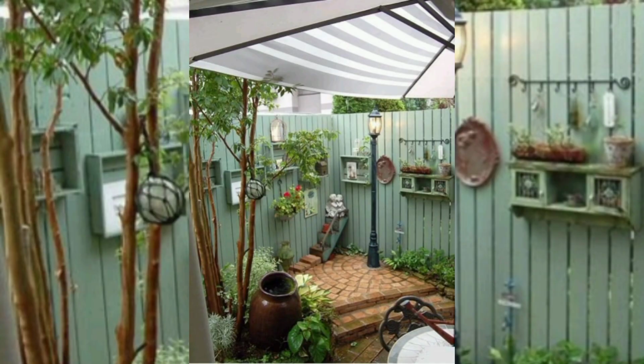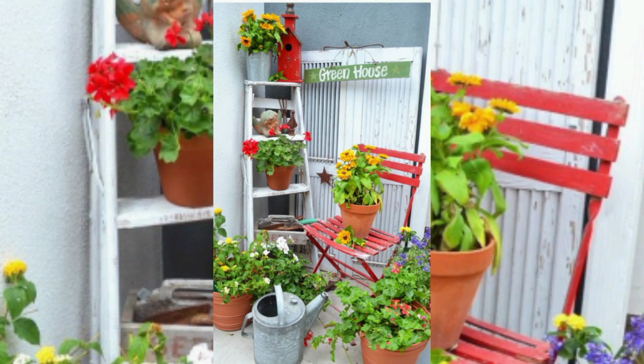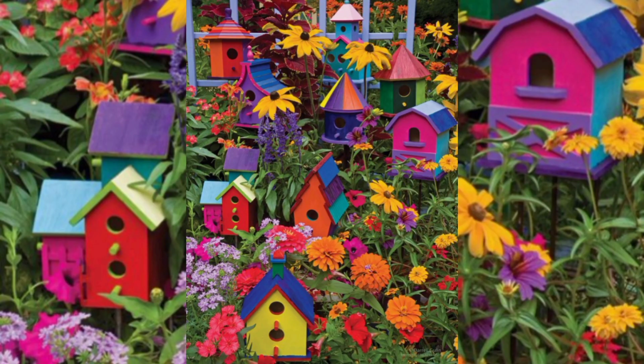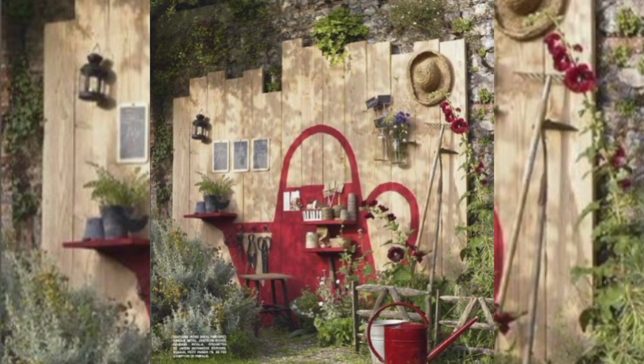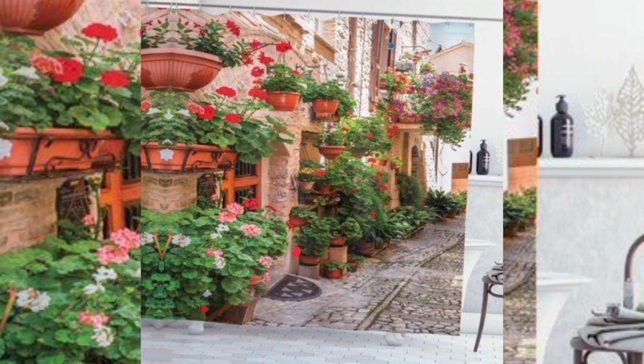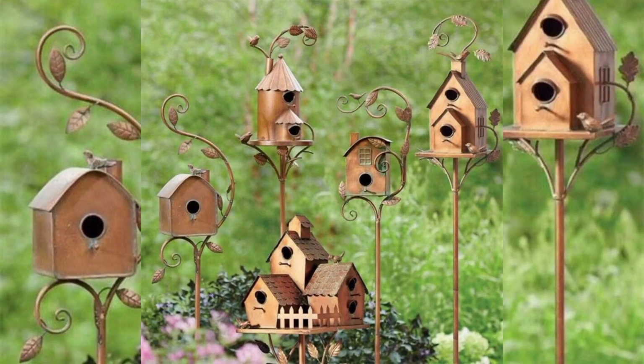Water features. Install a water feature like a small fountain, a bubbling rock, or a tabletop waterfall. The sound of running water creates a tranquil atmosphere and adds a touch of scenery to your garden.